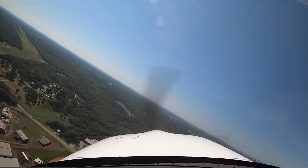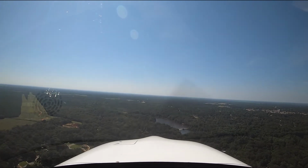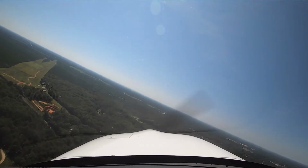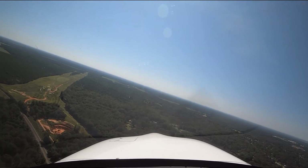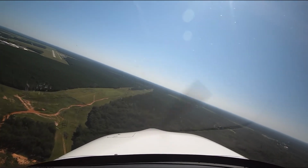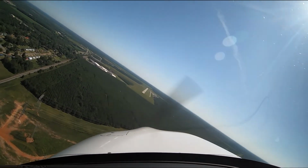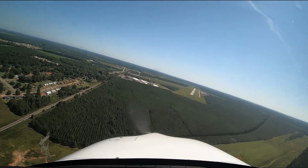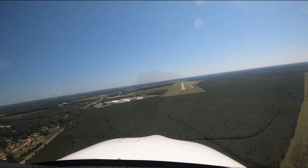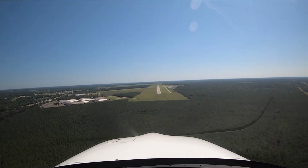A little bit low, but on the high right downwind, 28. Alright, second notch of flaps. Jimmy Carter, Cirrus 248 Charlie Papa, turning final, runway 5. Jimmy Carter. Okay, get a little feel for the pedals here. Go back, down, 28.